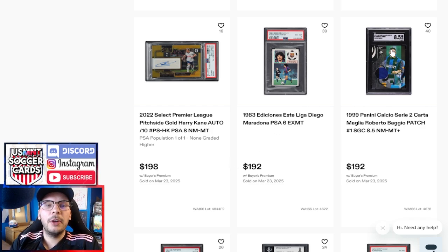A Baggio patch here. I tried reading the back. I couldn't read it, so I don't know if this is associated with anything. I would assume it is, since it's 1999. I'd like to think they had some ethics back in the day. If anyone knows more about it, do let me know in a comment. Would love to see it. 83 Estes Diego Maradona PSA 6. This goes for $192. Pretty good grade for the Estes. Getting a 6 is not easy on those, at least within that era.